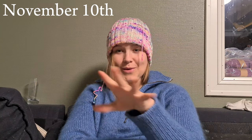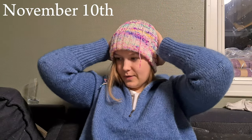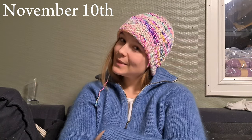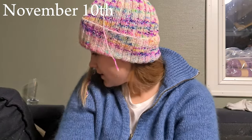I think maybe some of this is going to get cut, because now I'm just here rambling to myself about the fit of this, but maybe I'll wear it for the rest of the evening and see how I feel then. Maybe you won't see any of this at all, but yeah, this is the finished beanie. At least it's finished so far, and then we'll just see how we go from here.